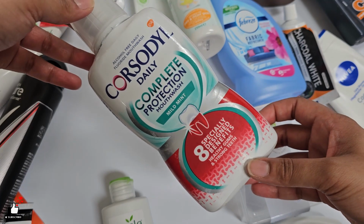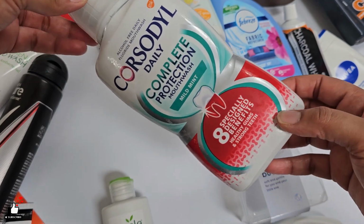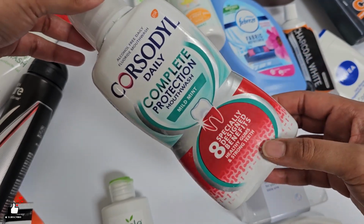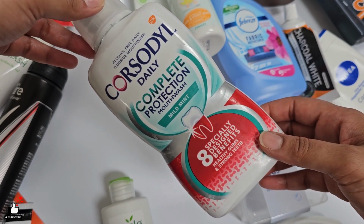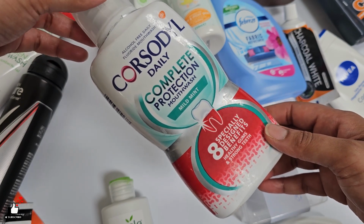you all know I do like my Corsodyl mouthwash, the mild mint one. They've changed the packaging on this. I just recently bought some new ones. They've changed the packaging to make it smaller, and I think they've changed the actual formulation of it as well, because it doesn't taste the same. So I'm not really enjoying the new one.